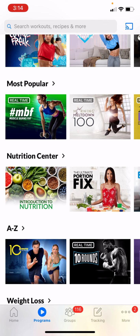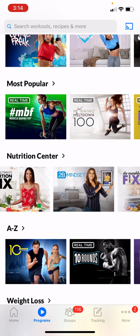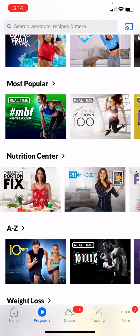When you see the Nutrition Center tile, you can either tap on Introduction to Nutrition, which we'll do in a moment, or you can move over and swipe to see what else is available. Beachbody has two main nutrition plans that are available to all of our clients. The first is the Ultimate Portion Fix, which is Autumn Calabrese's container-based portion meal plan, and Ilana's 2B Mindset, which really focuses on the two bunnies, which is water first and veggies most. It's more of a volume eating, plating sort of nutrition plan to follow.